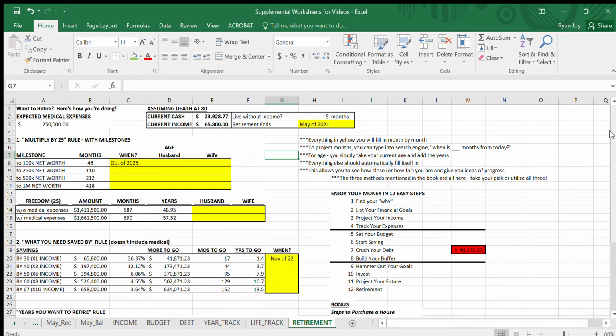The final video we're going to go over real quick is this retirement tab. Now, I'm sure there are going to be a lot of questions that come up. I am also sure that there are probably several things that I forgot to go over or didn't articulate well enough. There's a lot of moving pieces here.